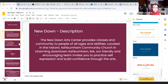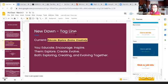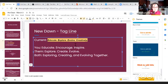Then you also have a tagline. I want to talk about this because taglines are great. They really help ideas stay in people's minds, and they can also help explain what you do in a super succinct way. So your tagline that you have here is "educate, explore, evolve creatively." And all of those are great words, but they're all talking from a different perspective. The organization is educating. For explore, that's probably something you want the people who come to you to do. Also evolve. And then creatively is a different word altogether than the other three.